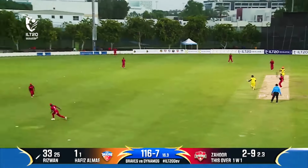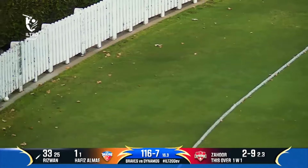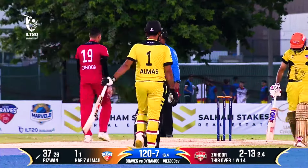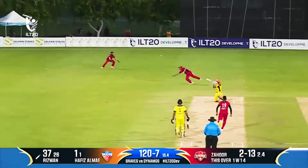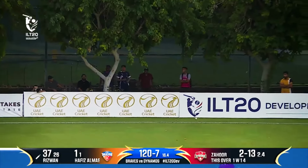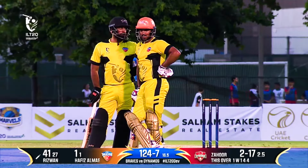Length ball pushed into the gap at extra cover. And it will hit the fence. Again, great shot. I think he was opening up. The front leg opened up to go towards that direction. Edged and past the keeper and the short third. And I know Faizan Khan will be frustrated with this. This was synchronized swimming.